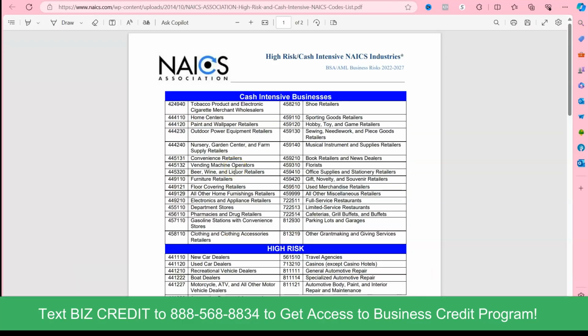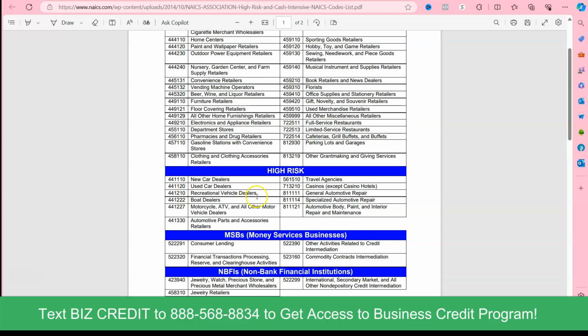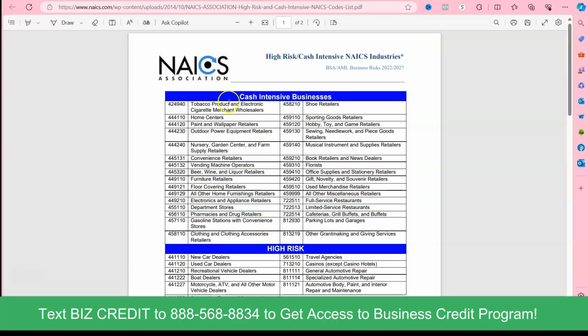So here are some high-risk NAICS codes and categories. So new and used car dealers, as well as motorcycle dealers, boat dealers, travel agencies, casinos, auto repair shops, lending. You also have jewelry retailers, and you can't forget the cash incentive businesses. Now, some businesses in this section may not be considered high risk with some types of funding companies or banks. It's really just going to depend because banks and lenders have their own set of high risk businesses that they do not work with. And so this list is good from 2022 all the way up until 2027.